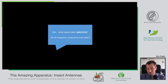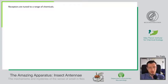So, now that we've spoken about the fact that these receptors allow for very, very quick transductions and transductions over a very large range of low concentrations and high concentrations, do all the receptors respond to one odor? Do single receptors respond to all the odors? How does this really work? What about odor selectivity? So this is also another principle that I would like to share with you, and it's a very important principle when speaking about the sensory system of insects. The receptors are tuned to a range of chemicals, and this depends on the receptor that we're talking about specifically. So it depends on which receptor within the repertoire we're talking about.